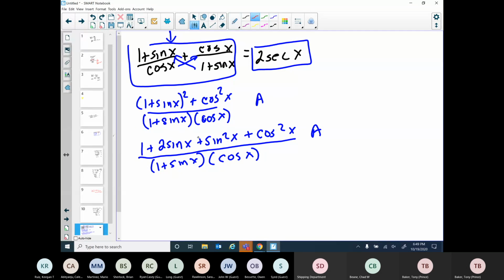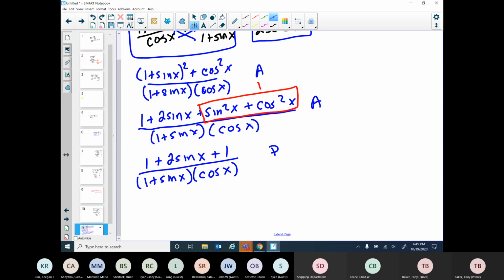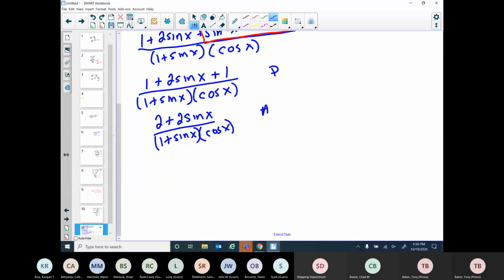Now, let's look at this part right here. What's sine squared x plus cosine squared x? One. That's 1. So this whole top part up here becomes 1 plus 2 sine x plus 1 over 1 plus sine x cosine x. And that's a Pythagorean step. All right. Next. Those top parts can become 2. So it's 2 plus 2 sine of x over 1 plus sine of x cosine of x. And that's an algebra step. I have 2 2's on the top, so I can take out that 2.